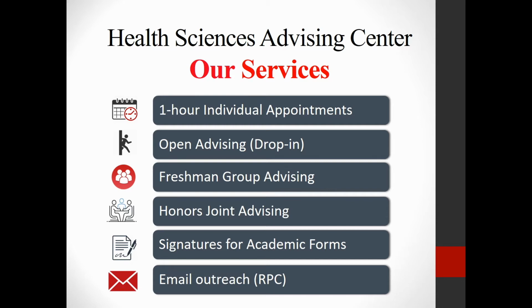At some point, you may need a signature for an academic form. While we cannot sign for every academic form, there are many that we can. Some of the most frequent include credit overload petitions, general petition forms, excess credit fee appeals, military forms such as the semester or concurrent enrollment form, or the ROTC 104R.